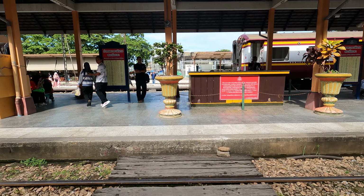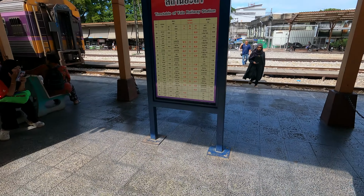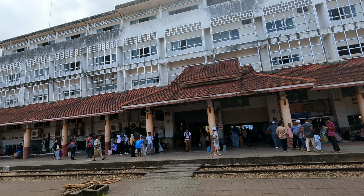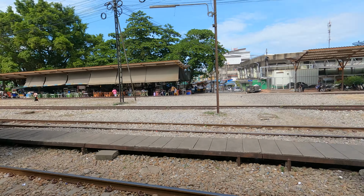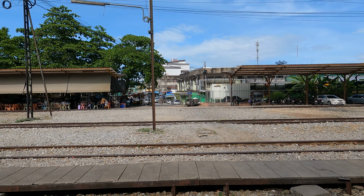This station doesn't look like a train station from the outside. I'll show you from this side as well. Look, it's like an office building. It's really weird. This train is split. Maybe it's split because it's easier to cross.